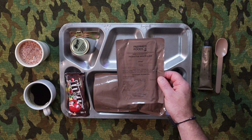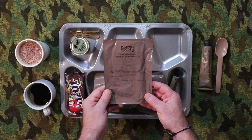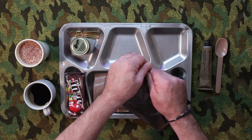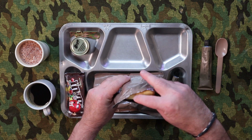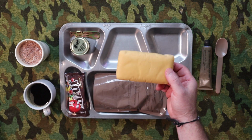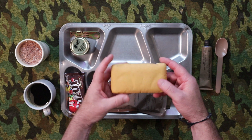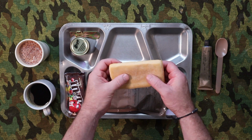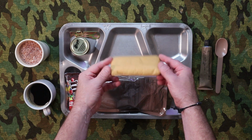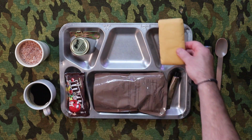Alright, let's get our bread open. Now I do think this bread is one of the best breads in any ration ever, and I think quite a few other people agree. Wow, look at that. Looks like a little pillow there. It's nice and soft. Oh my god, it just looks fantastic, doesn't it? Is that not the best looking bread you've ever seen?